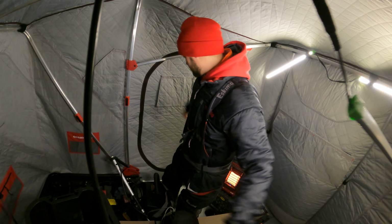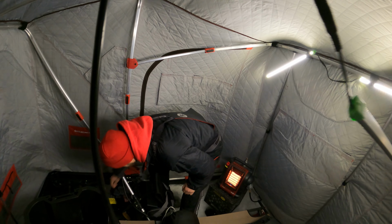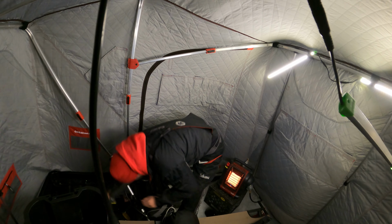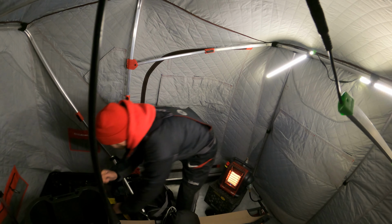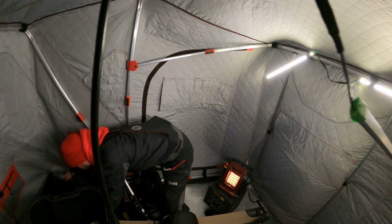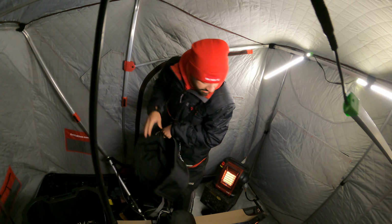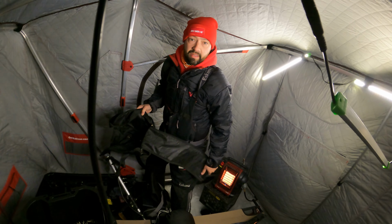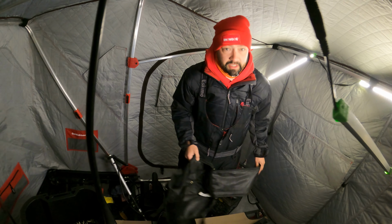Woo! She's a blowing, guys. She's a blowing. My biggest thing is collapsing this thing in the wind without it killing me. I'm gonna attach it to the snow dog first, and then I'm gonna collapse it.